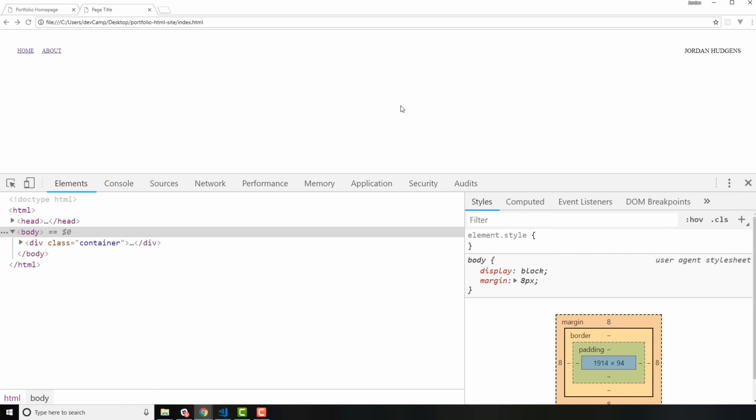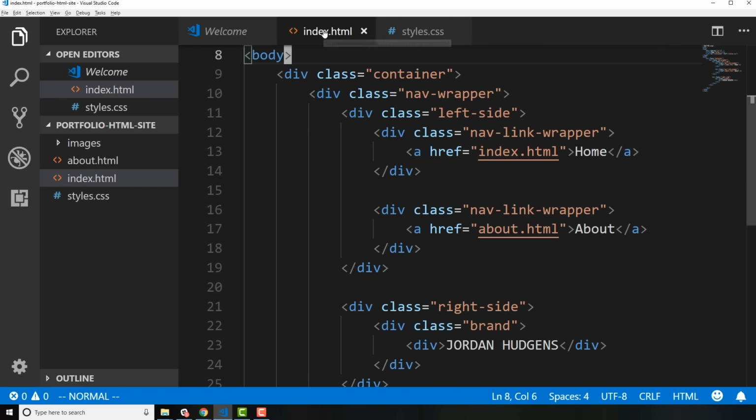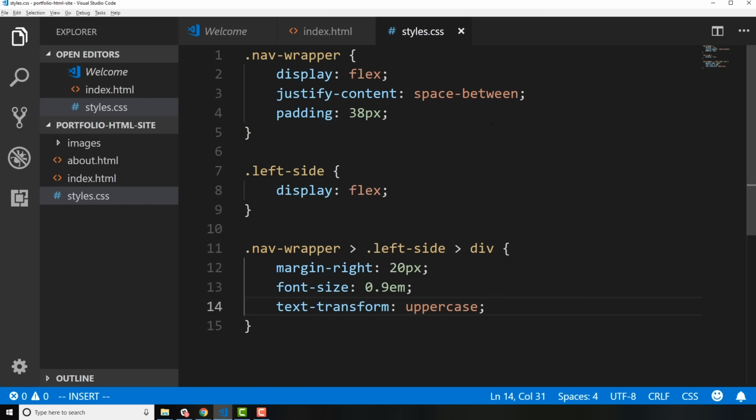Now if I hit refresh, you can see that that automatically converted these so that they were in their uppercase state. And we use CSS to do it. The HTML itself was not changed. This still says home, about, and it's in its normal case. So that is that. It's our left side.